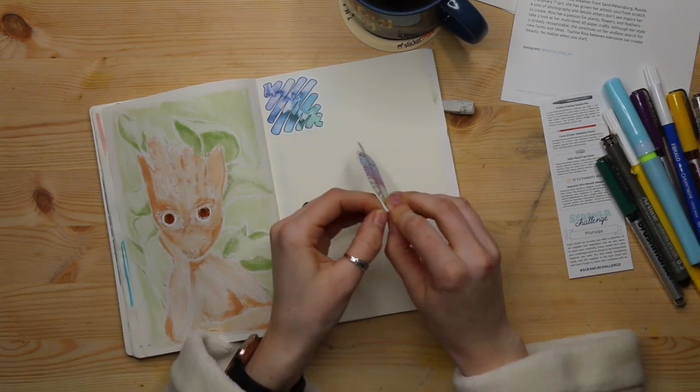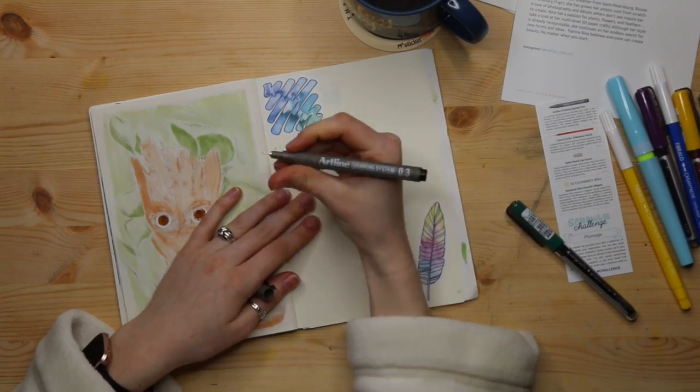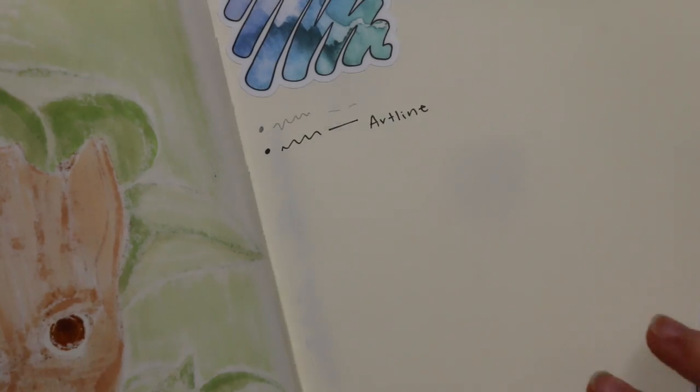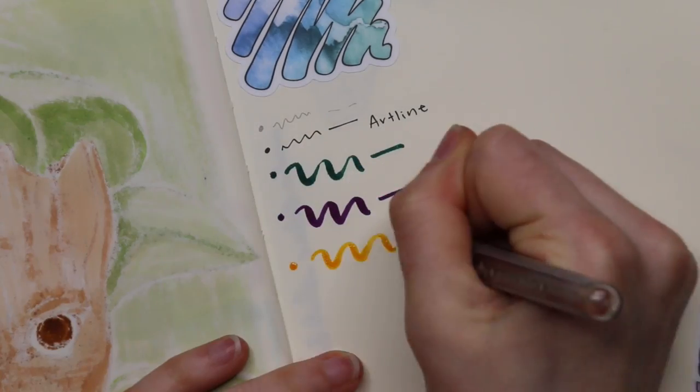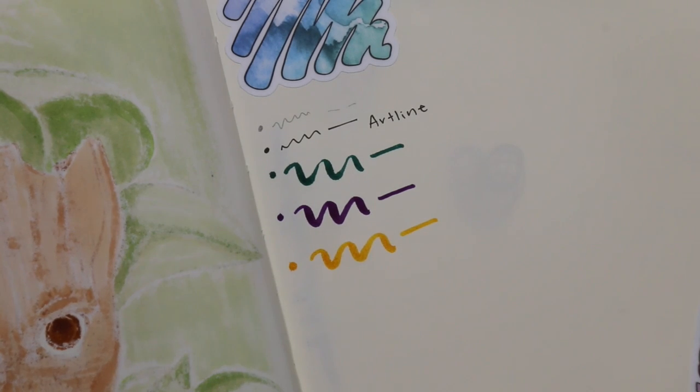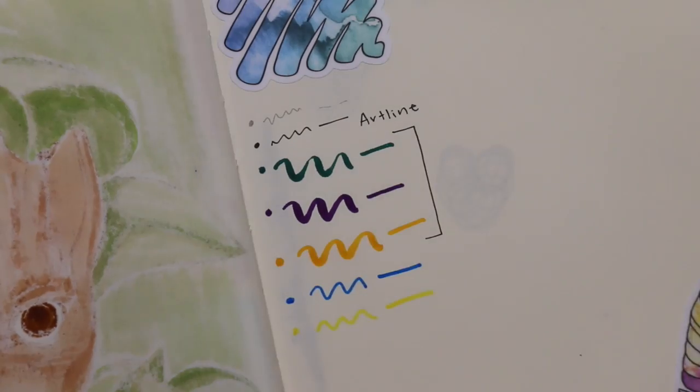So of course the first thing I had to do was swatch everything and put these stickers in my sketchbook. Yes, this is the sketchbook that I said I wanted to finish in February. Obviously that did not happen. Maybe I'll finish this month? I don't know. I still have 14 pages left, so we will see.